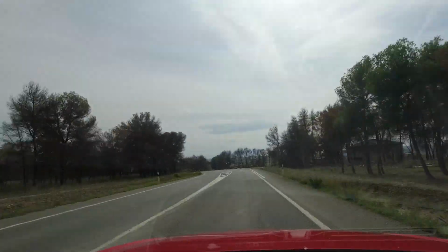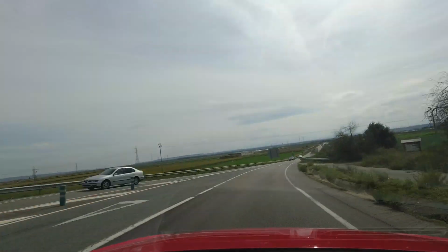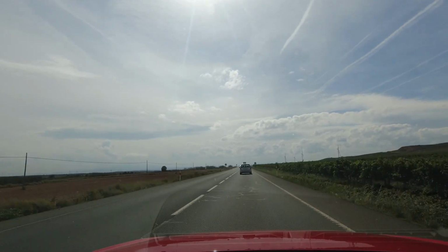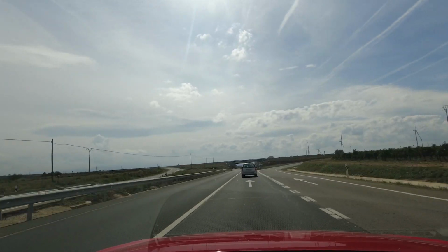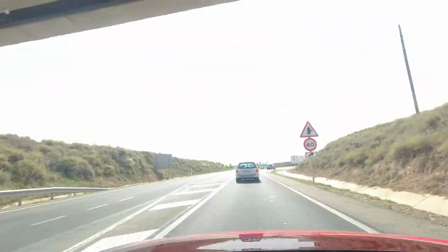I know we haven't turned off yet, but the road has now changed from the N121 to the N113. I noticed this happen a few times on our trip. Road numbers changed even though you haven't deviated from your route. Our next turn will be for the N232 and we will be heading southeast towards Zaragoza.